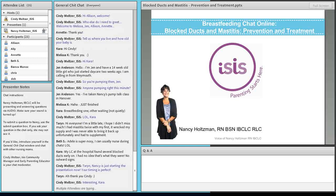So again, I just want people to realize that overfullness of a breast and the inability to fully drain or empty a breast thoroughly is ultimately what could lead to a blocked duct and result in mastitis as well. But mastitis could be both an infectious process or just an inflammatory process, and we'll talk more about that.